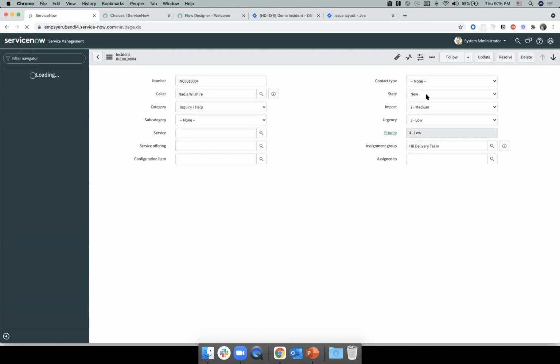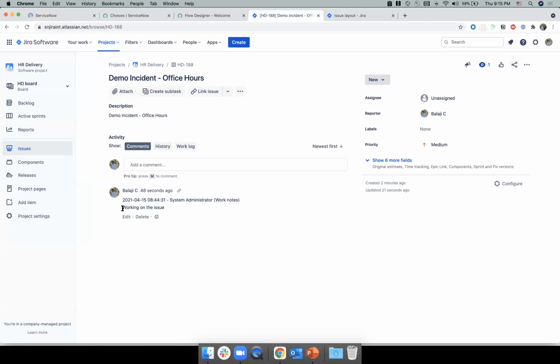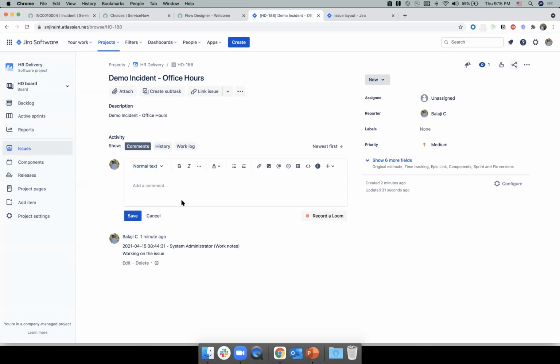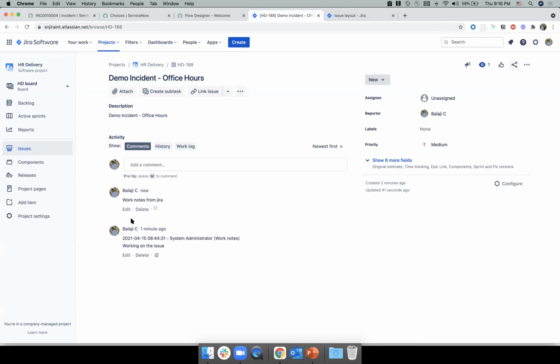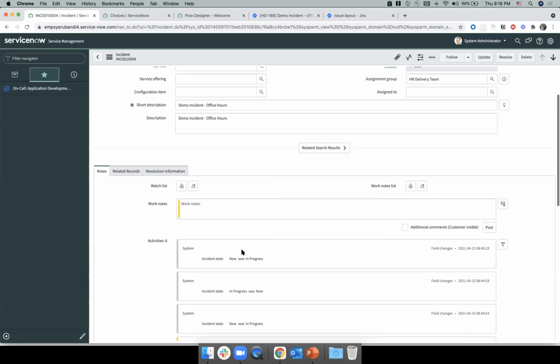Okay, you see that the state. All right, so the state changed here. And let's go back and check if the work notes came up. Yep, so the work notes that we made are also showing up here. So we bring it the way it is updated in ServiceNow. It says who in ServiceNow updated it, what time they updated it, and what the work notes are. And similarly, if I make an update here, that would show up here.